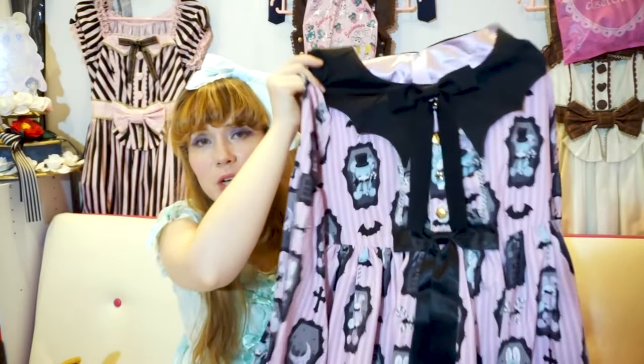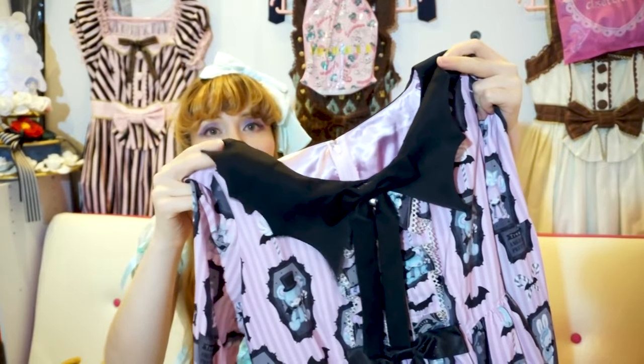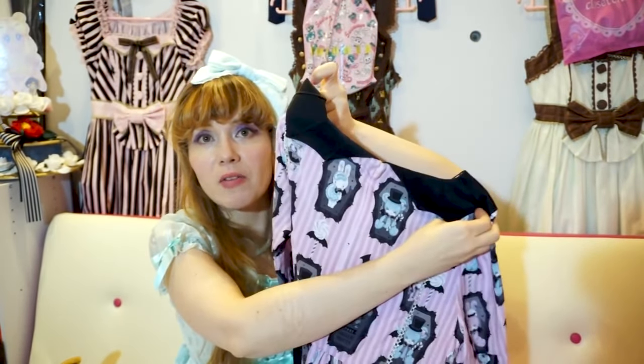First of all, I got the OP. The JSP seems to be popular, but I think you're losing out if you get the JSP, because look at the OP's collar. It's like this lovely bat pattern and it goes all the way around to the back. Why would you miss that? Look at that, it's just amazing.